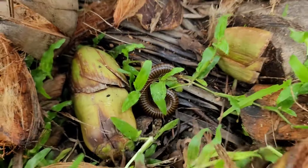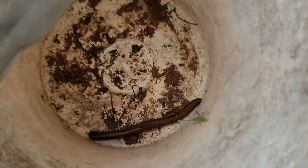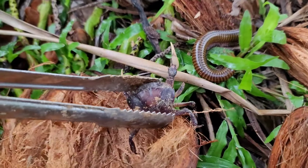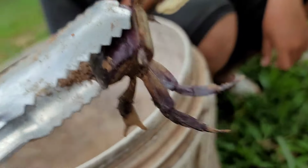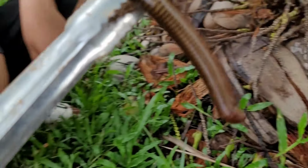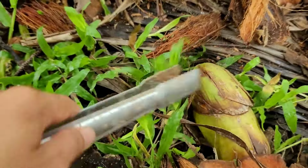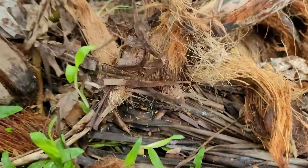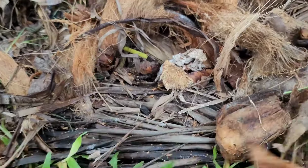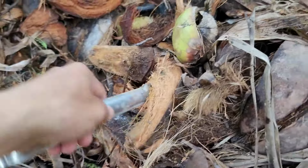Wow! A giant millipede, with a grasshopper. The crab and the millipede stay inside this coconut together. This one is really, really big. So this is the countryside of Cambodia. It's where the shelter of the insects, they love to live over here.